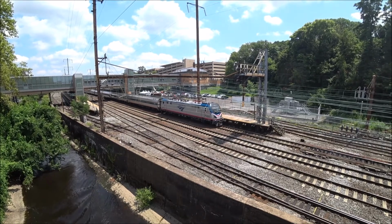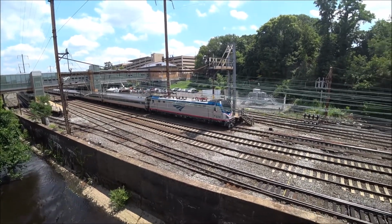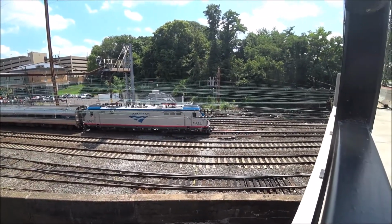When it reaches Washington, D.C., number 614 will be taken off of the train, and a pair of Genesis diesels will take the train to its final destination of Miami, Florida.